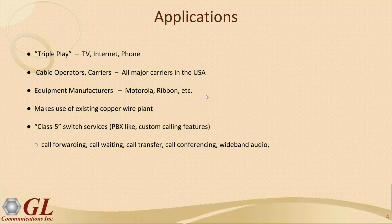So it makes use of the existing copper wire plant. And copper, of course, is still the dominant wiring in the world, although fiber optics is gaining ground, but it's very expensive. So copper wire is used at the endpoints for phone service. It is generally two-wire. Now, these cable operators, to compete with wireless companies and the wireless services that you have on your wireless phone, try to provide wireless-like features, calling features.